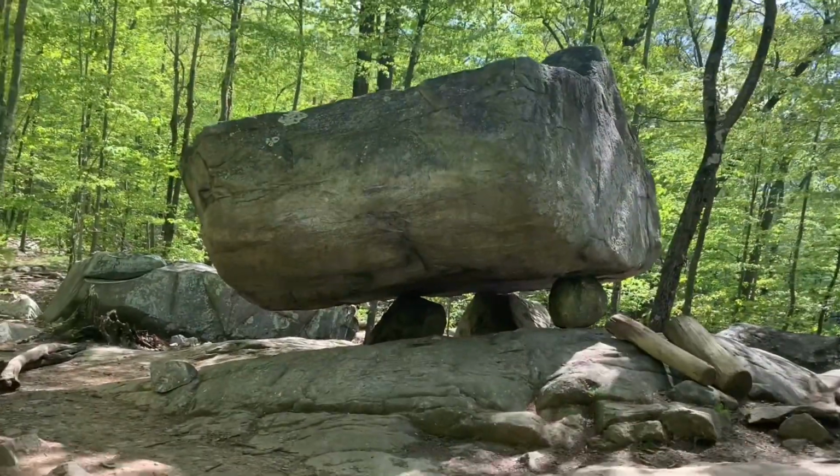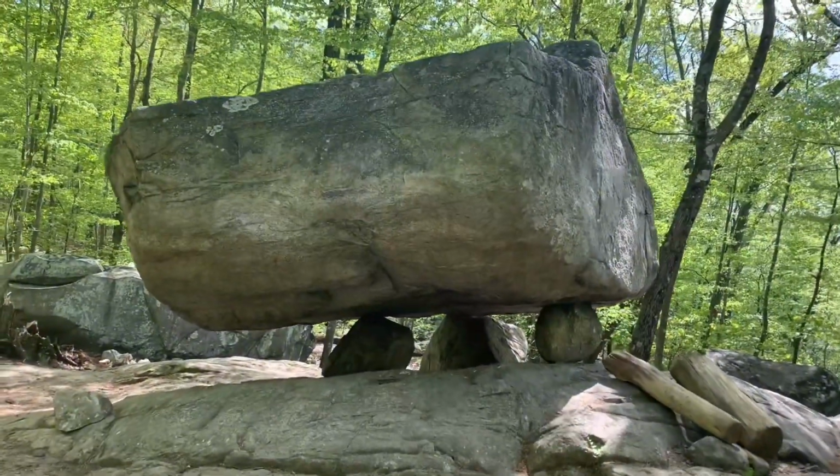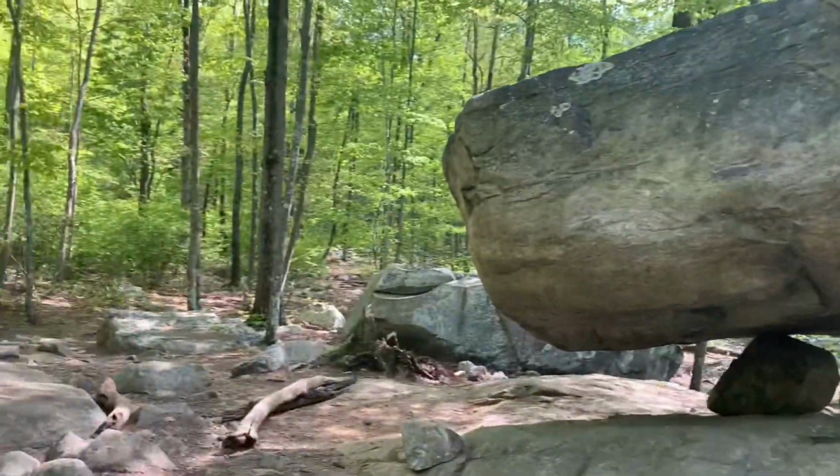Alright guys, well we are at Tripod Rock. This is our last stop for the day. The weather has been great, and we're going to start heading back to the car now. One more look at Tripod Rock as we head on out.